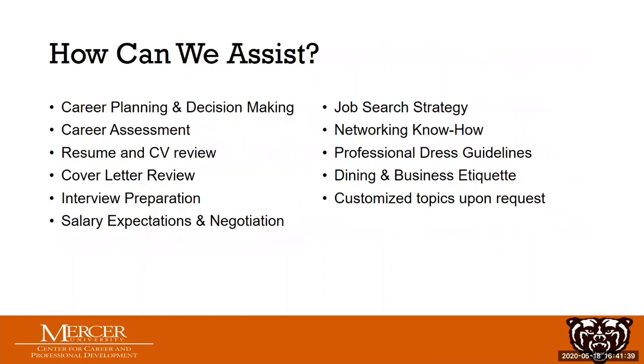The ways that our office can help range from the very new students, helping them to pick a major, all the way to the end of the process, talking through job search strategy, networking, salary expectations and negotiation, and etiquette. Anything that deals with how you are going to get to the next step in your process, we can assist with.